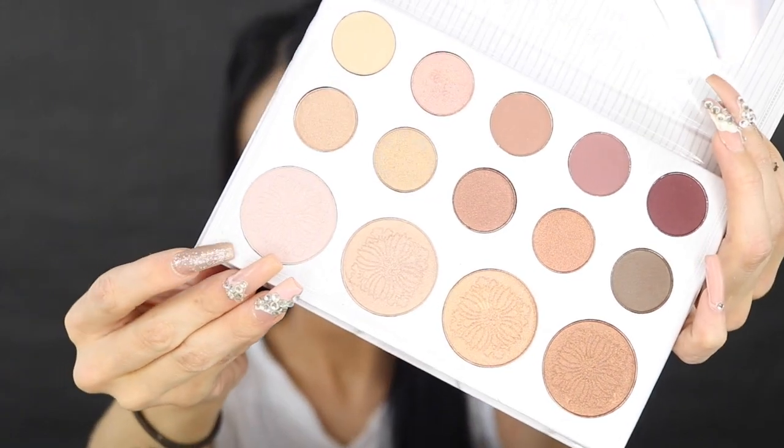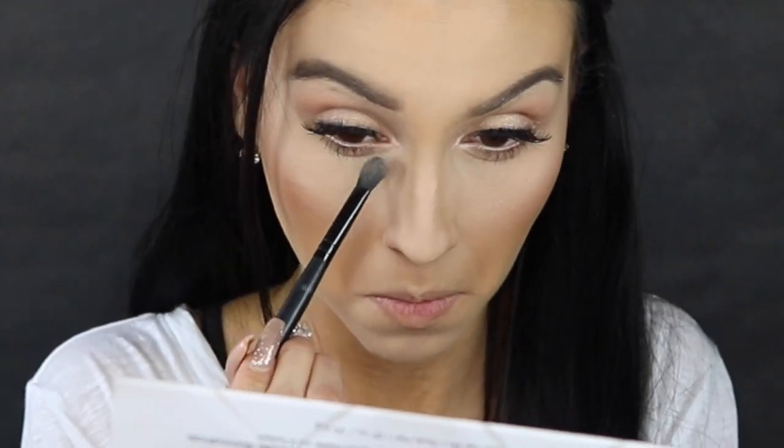Then I'm going in with that champagne color highlight, and I'm highlighting the tear duct of my eyes, the inner corners of my eyes, excuse me. So this is very important, girls.